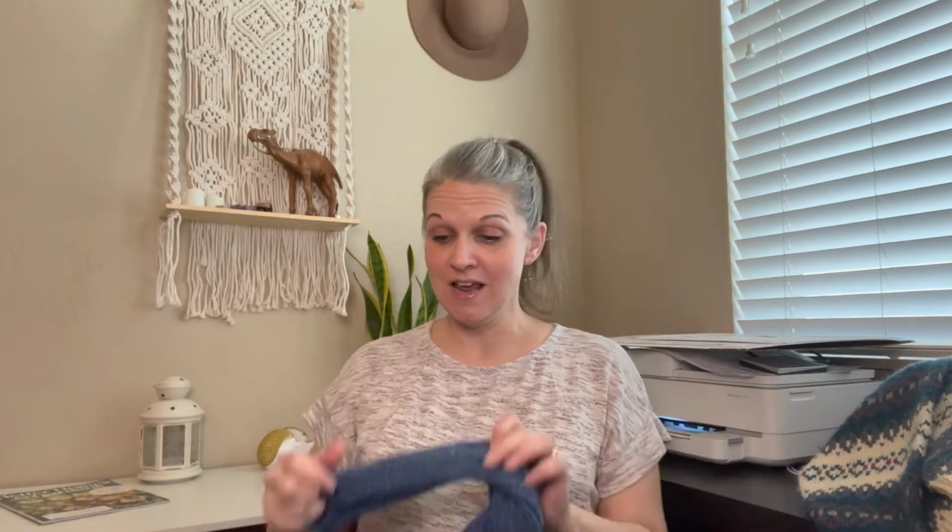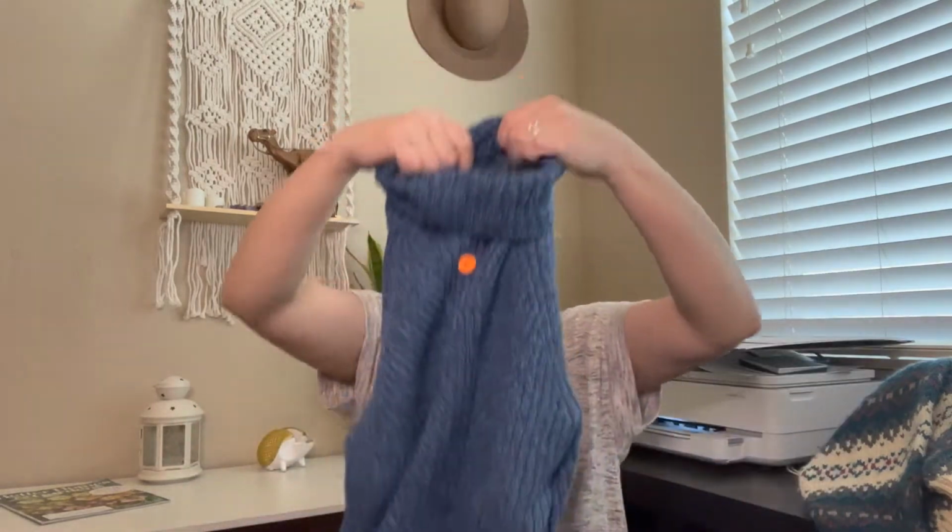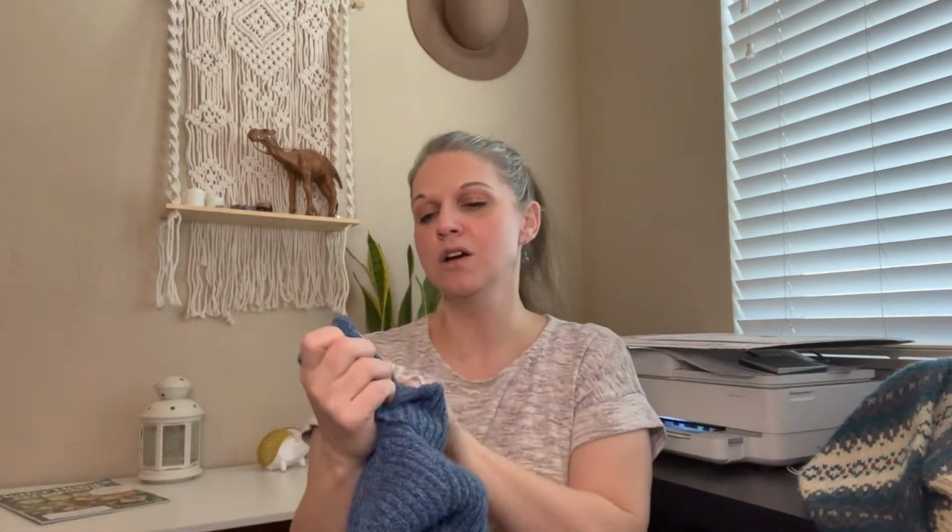Okay, next two items are exactly the same, and I just seem to be having a thing for Sundance lately, guys. Ever since I found my first piece at the thrift store that I was recently at, it just seems like I just keep seeing them left and right. So I'm excited about these other ones. There's two of this specific one, and here it is, Sundance, size large.